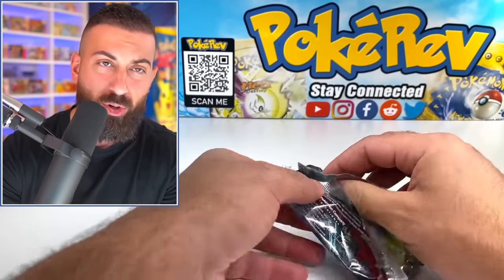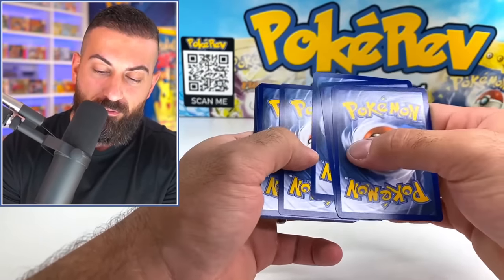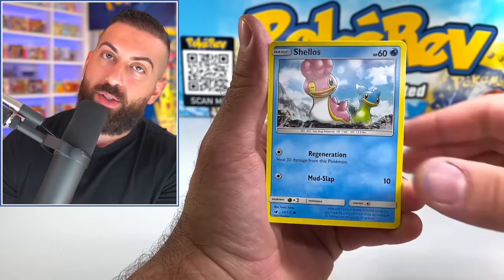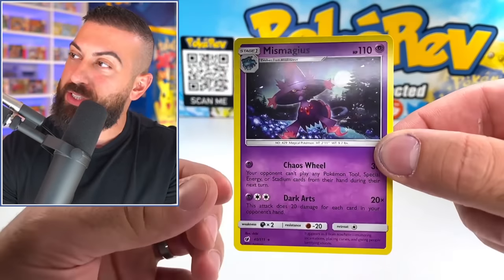We have Crimson Invasion, and then we're going to move it to the next item to reveal what we have. We're going to go 1, 2, 3, 4 on this one because it's Sun and Moon. All right, here we go. We got the Fire Energy. Cinccino, Weedle. We got a Cacnea. Terrorblast. Oh, Miss Mage is non-holo.